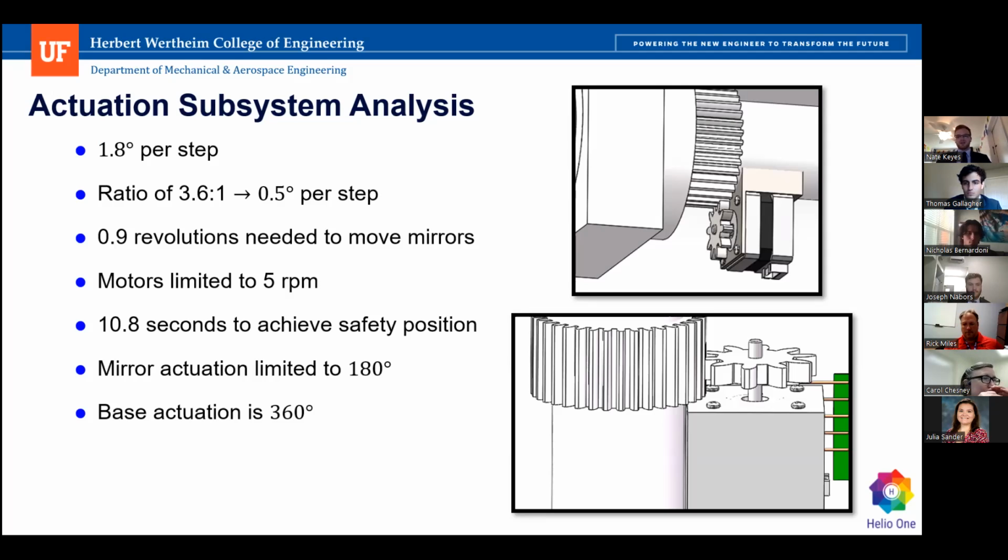Even though the motor is rated for a really high RPM, we're limiting it to only 5 RPM because we don't need the motors to move as fast, which also improves the longevity of the design. As talked about before, we have the safety position where the mirrors are moved from whichever position they currently are to completely flat, and that takes about 10.8 seconds moving at 5 RPM.